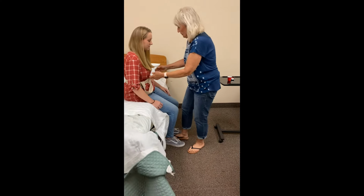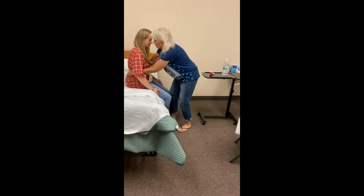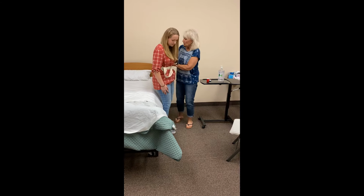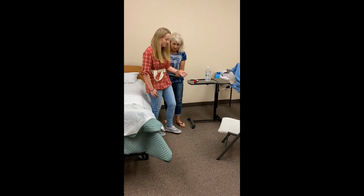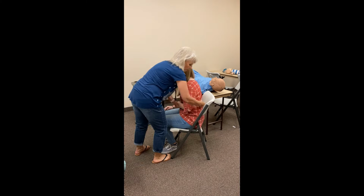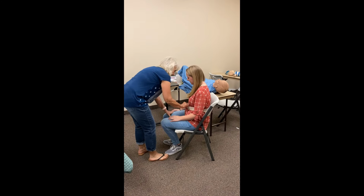So I'm going to help you stand, and I'm going to hold the gait belt, and you can hold on the side or toward the back. So on the count of 3, we're going to stand up. 1, 2, 3. And then if she had a weak side, we would stand on the weak side. And we're just going to walk over to the chair here. And then you can turn around and sit down. And I want to make sure your bottom is to the back of the chair. It looks like you're there. And then your feet are flat on the floor.